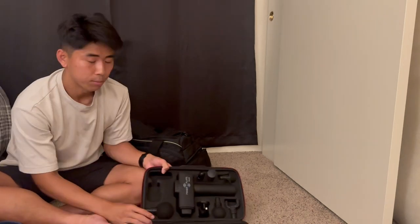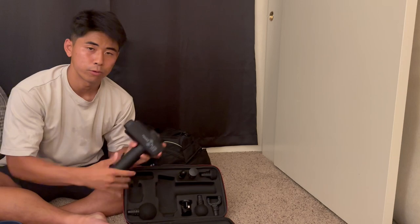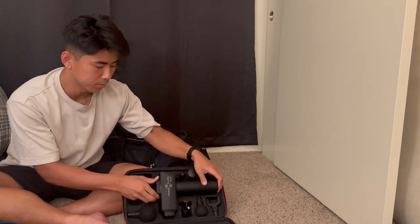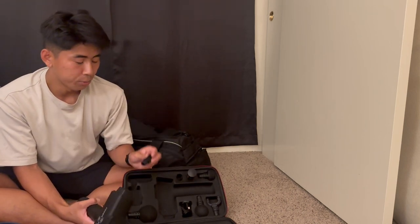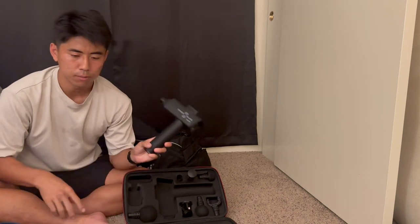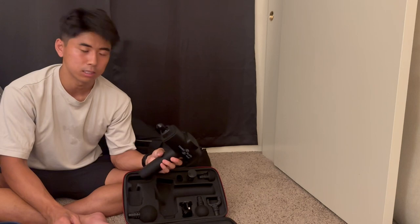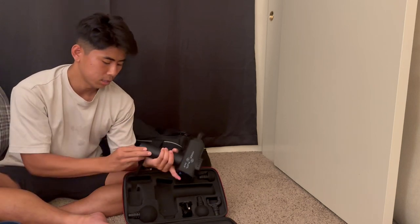And also this one. I'm bringing my massage gun for recovery. If I'm too lazy, I can use this. This one, I have different attachments. So I'll put this last on top. It fits perfectly here. It's just the same thing as foam rolling. It's just very convenient. You can easily give yourself a massage with this.